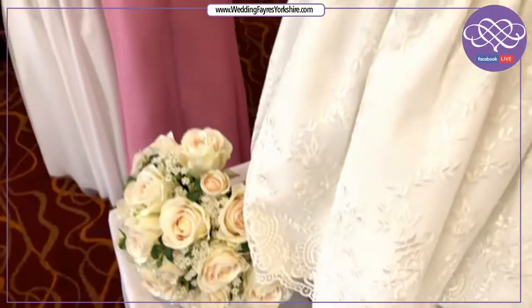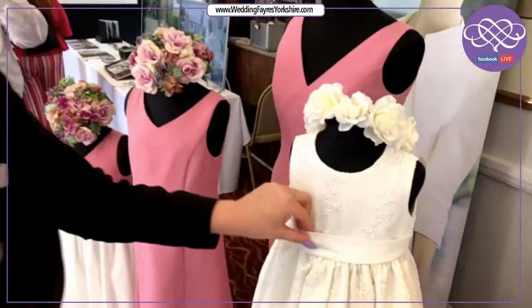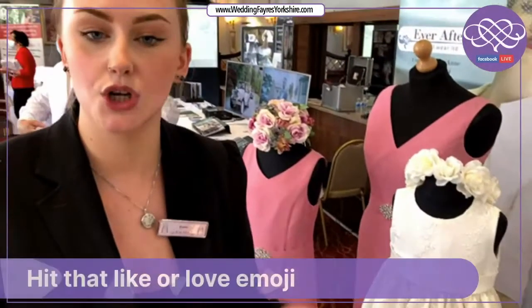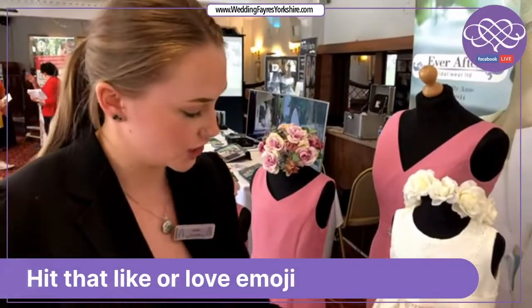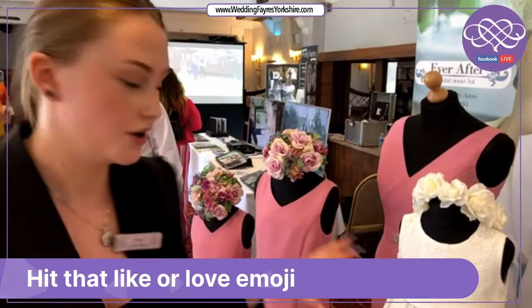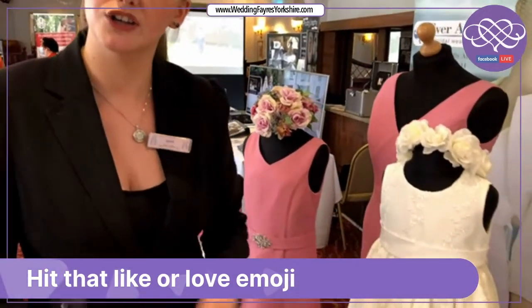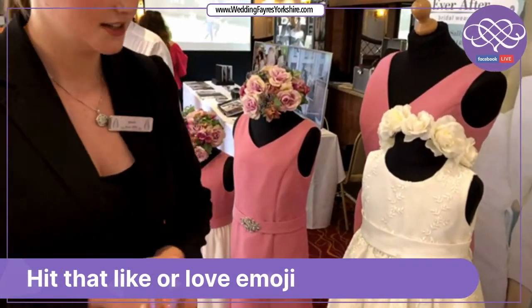A very small one. Another thing we can do with these dresses as well is if you have a certain colour scheme that you want to incorporate into a lot of the dresses, we can change the belt and buttons around the back to what colour you want. So say if you had this colour here, we could change the band to that colour, so you could just tie it in nicely like that.